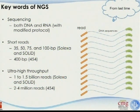There are key words about next generation sequencing. The first one is sequencing, right? It sequences both the DNA and RNA with modified protocols. What I mean by modified protocol is this equipment really doesn't sequence DNA or RNA. You have to convert it back to DNA so that you can sequence it.